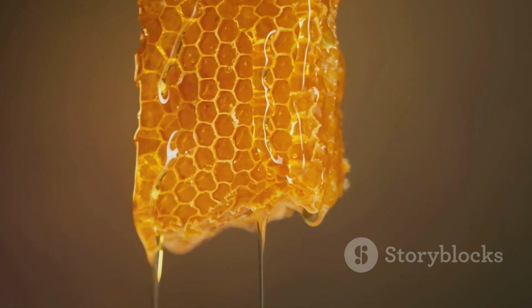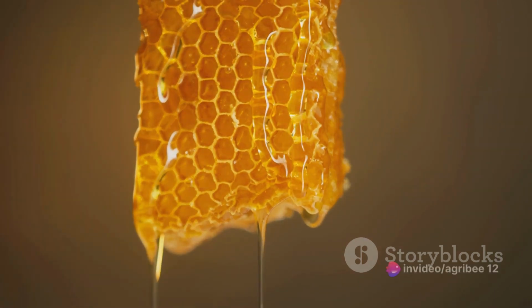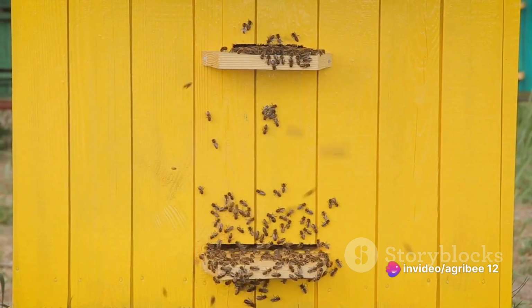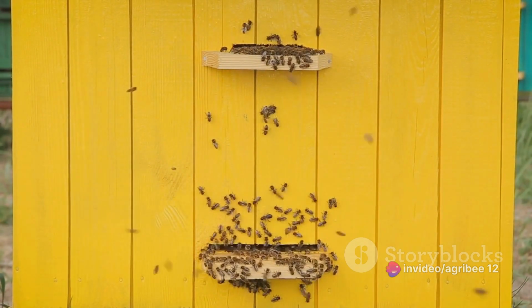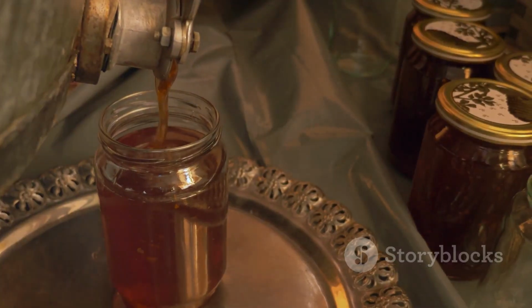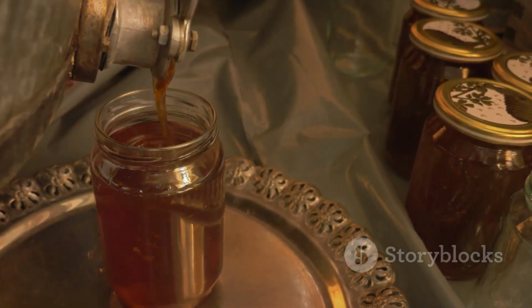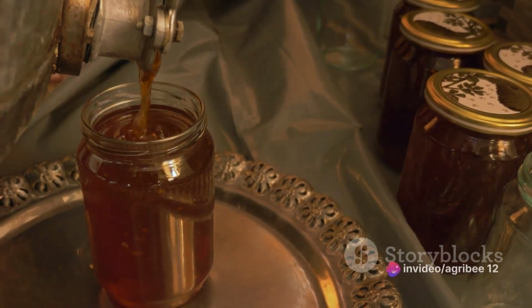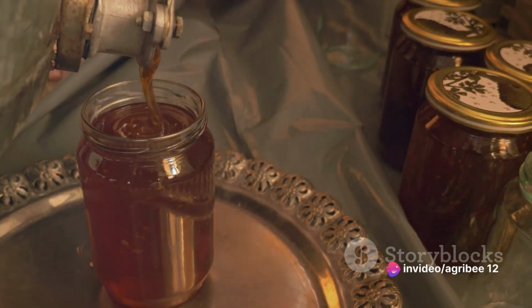Then comes the evaporation. You see, nectar is about 70% water, but honey, it's far less, around 18%. To get to that point, bees fan their wings, creating a draft through the hive that helps evaporate the excess water. This process thickens the nectar, concentrating it into a substance we start to recognize as honey.